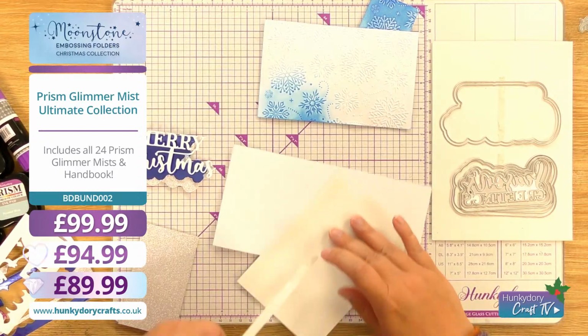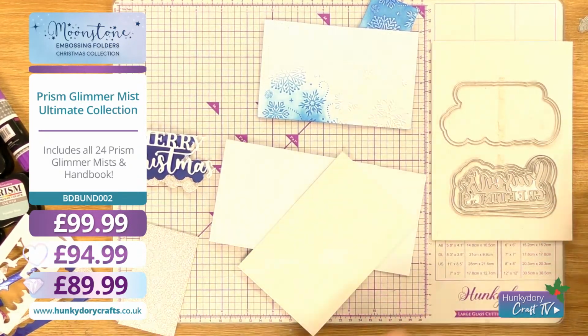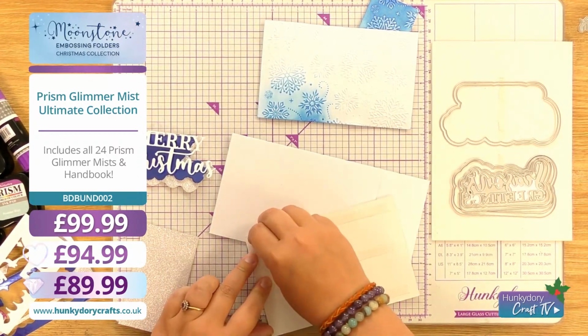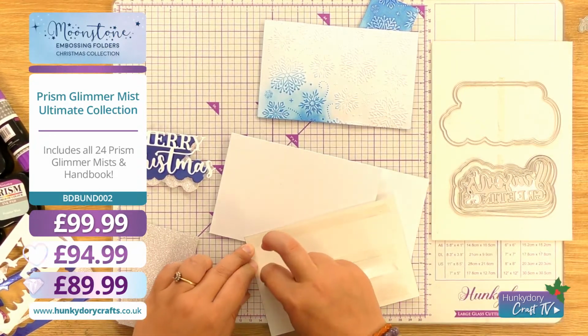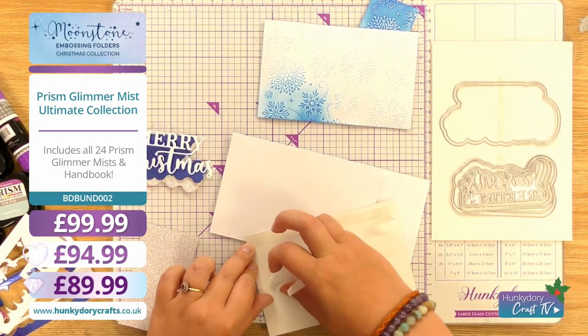Good question here. How much is the Glimmer Mist individually, and could we have a Christmas pack? I'm sure we could definitely make a little Christmas bundle of colours for you. When we get out, we'll get someone on with that, and we'll pull together a little Christmas pack for you.